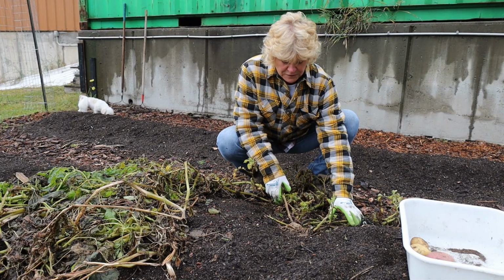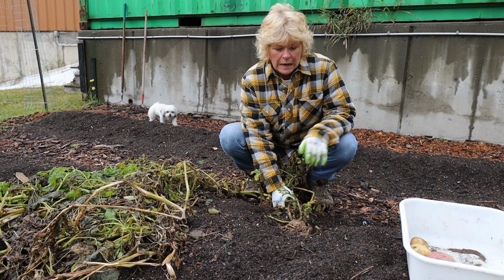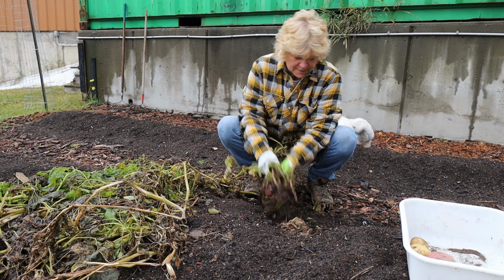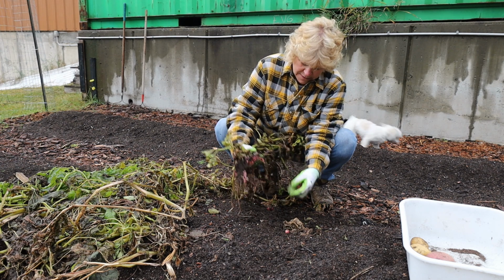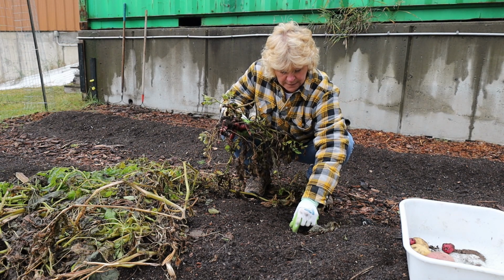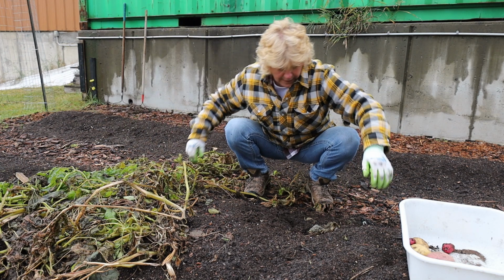So here we have the Christina potatoes. I picked some of these last weekend, and I could not believe the size of these potatoes. So let's take a look. Got some little baby ones. Okay.